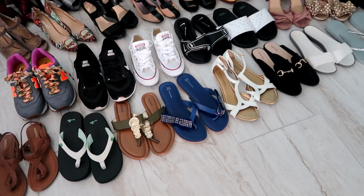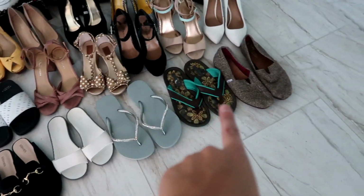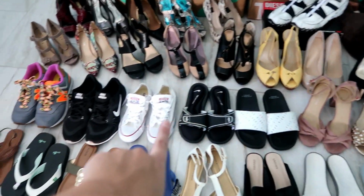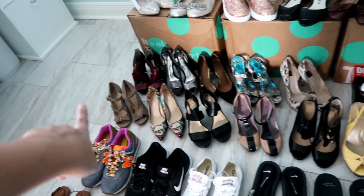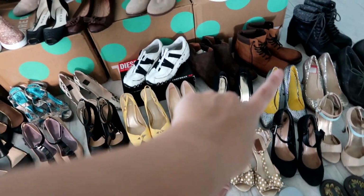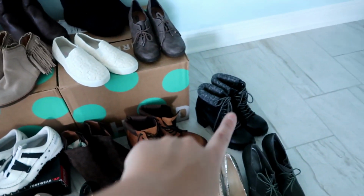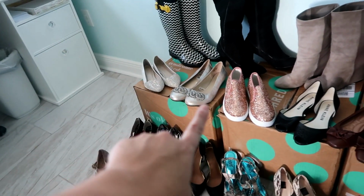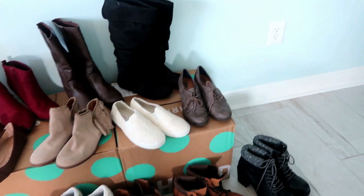You can see the flip-flops, the slides, some more flip-flops, some flats. And then we start the heels, kind of in these two rows. And then we have some athletic running shoes through slides. These two rows are mostly all heels. Then back here we go to the Diesel sneakers and start boots. The back row is all boots. And then we have some sparkly ones, some flats, some booties, the J. Crew and the other booties.